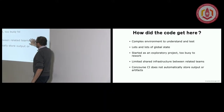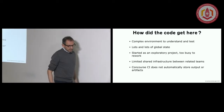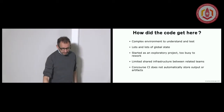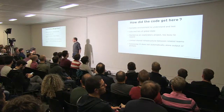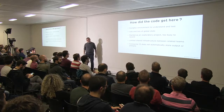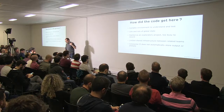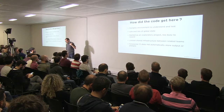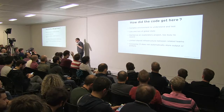It did start as an exploratory project, a spike, if you like, just to see if it was worth the trouble. And they never quite had the time to do the rework, to go back and flesh it all out. At the time, there were some problems, not so much about the code, but the attitude to the integration tests, which has since been fixed. But at the time there was a certain amount of shared infrastructure, so tests did tend to be a bit flaky, so people tended to ignore them a bit.